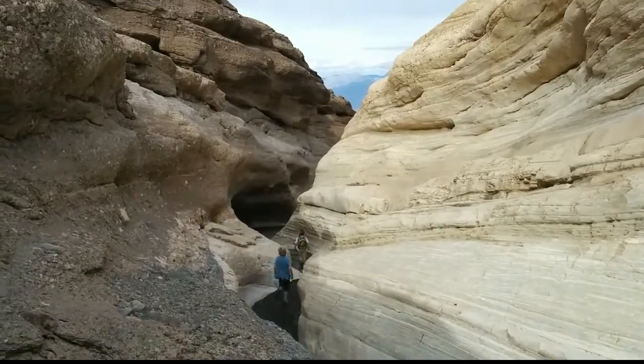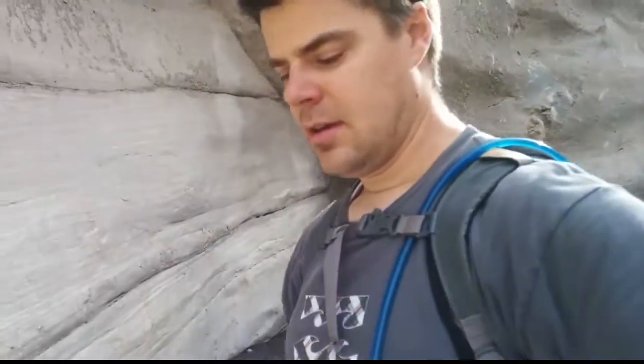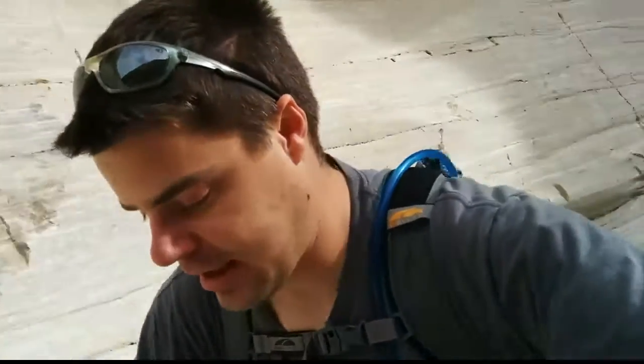Just bobbing and weaving through the rocks. The cool place to be. This little spot you gotta traverse down here to get down there, but it's pretty neat. Just a cool canyon. This is one of the first spots where we're like, this is gonna be a really, really neat hike. You know, just really fun to see and fun to do.